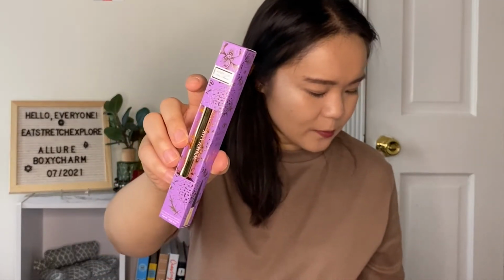The next product is another makeup product, but again, it's very usable. So actually this month I got 2 eyebrow pencils. This one is from Winky Lux. It's the Unibrow Universal Eyebrow Pencil.